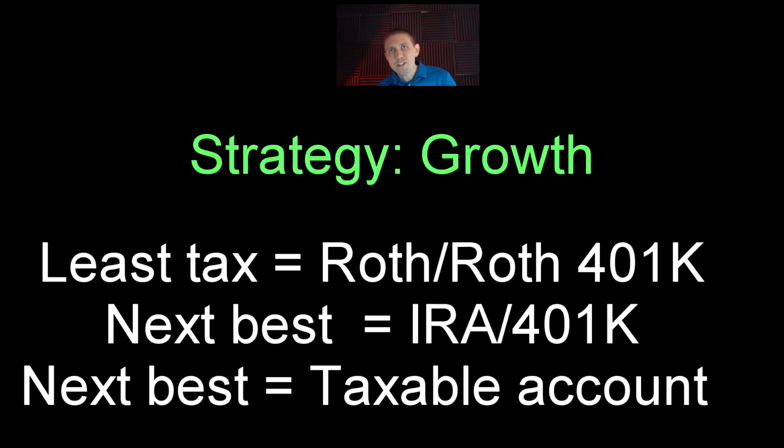Now, if for whatever reason you don't have access to a Roth 401k or Roth IRA, then I think the next best place to invest for growth for tax efficiency purposes is the traditional IRA or traditional 401k. Although I haven't talked a lot about the 401k yet in this video, you do get tax deferred growth and you get a tax deduction when you put the money into these types of accounts, which is really nice. And with tax deferred growth, your money can grow to a substantially large amount over the long haul. As you know, the downside is that you have to wait until 59 and a half to really access that money.